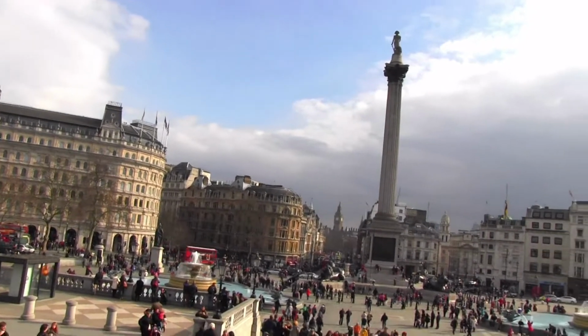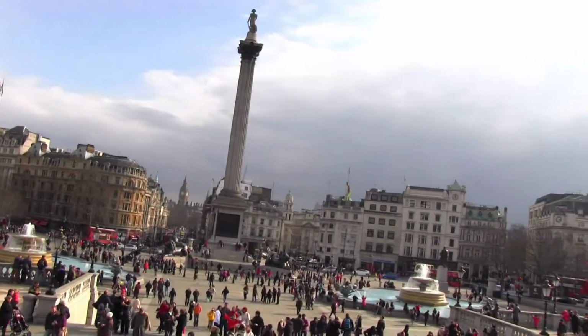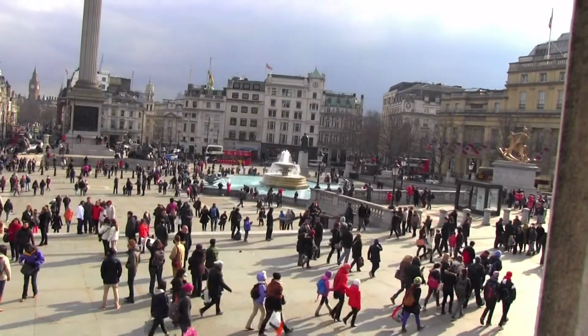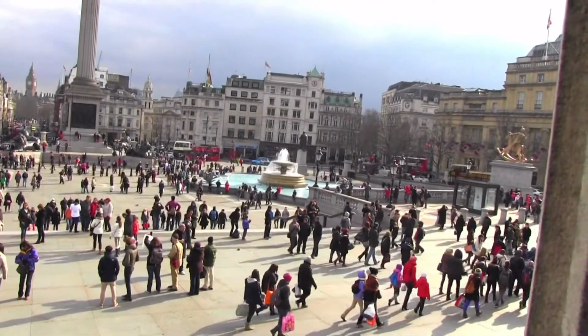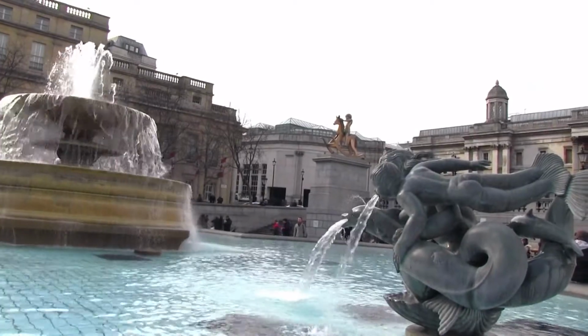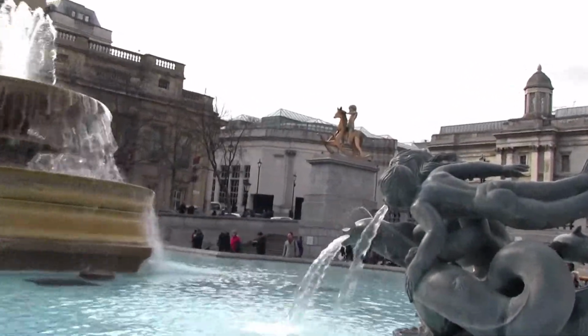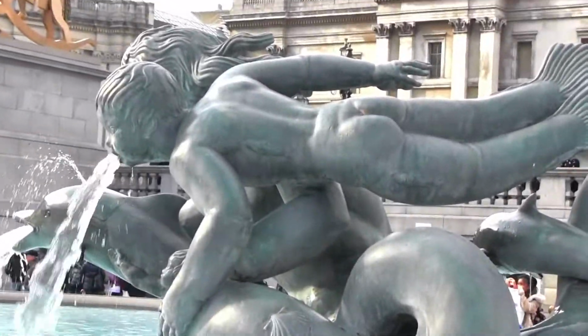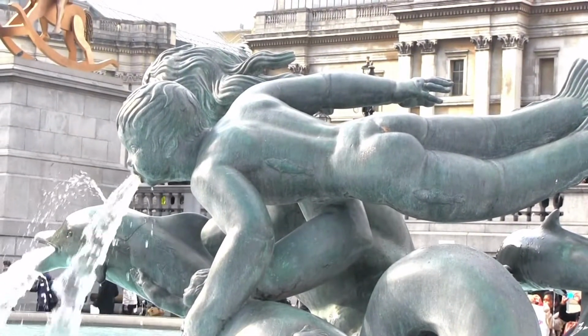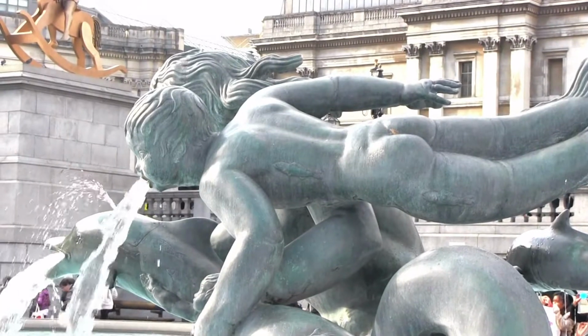The 187-foot Nelson column is flanked by two fountains that were added later to break up open space and limit the potential for demonstrations. Each fountain is adorned with elaborate sculptures of dolphins, mermaids, and mermen. As you can see, they do not have the traditional single tail, instead long and powerful ones extending from the legs.